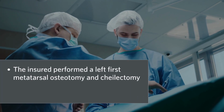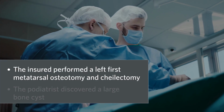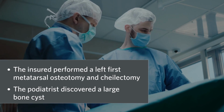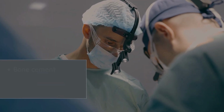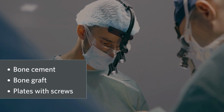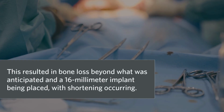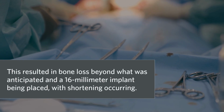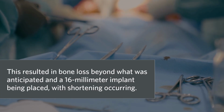She continued to complain, so the insured performed a left first metatarsal osteotomy and cheilectomy. During surgery, the podiatrist discovered a large bone cyst. After removing it, the bone cyst defect collapsed. Bone cement, bone graft, and plates with screws were not available at the surgery center. The only option was placing an implant. This resulted in bone loss beyond what was anticipated, and a 16mm implant being placed, with shortening occurring.